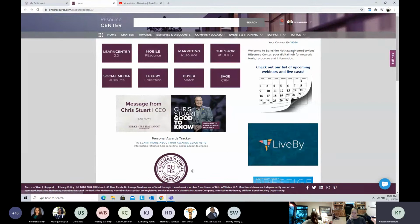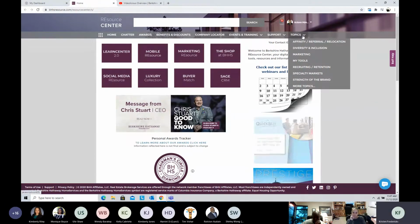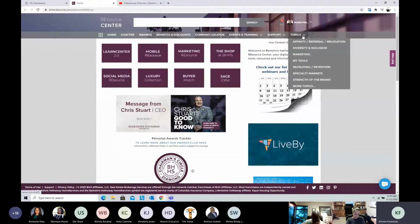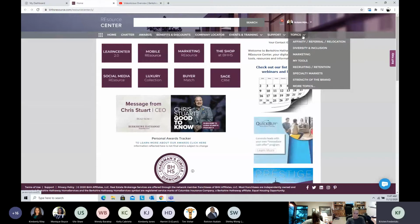All right, so first thing we're going to do today is go to this drop down up here that everybody has called topics. I want you to notice that we have lots and lots of different branding materials under here for lots of different occasions and for lots of different interests. Today we're going to look at marketing, and we're also going to look at strength of the brand.